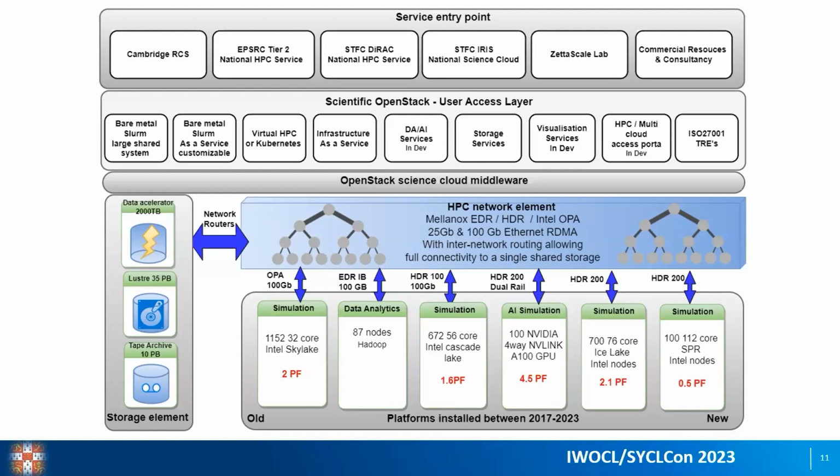We're developing a whole load of different packaged data analytics and AI services, again, mainly in a virtualized environment. We have a whole load of storage services. We just bought a load of new NVIDIA L40 servers. So NVIDIA's fastest data center graphics card is called the L40. We've got 10 servers. Each server's got 4 of those. So this is, I think, one of the fastest visualization clusters in the UK. That's just been deployed now.